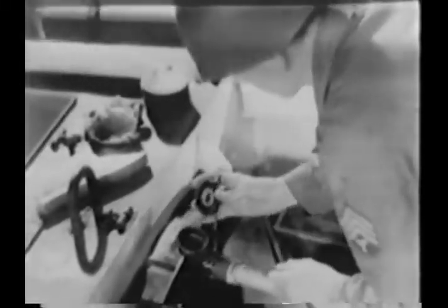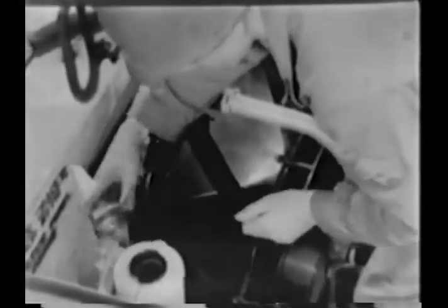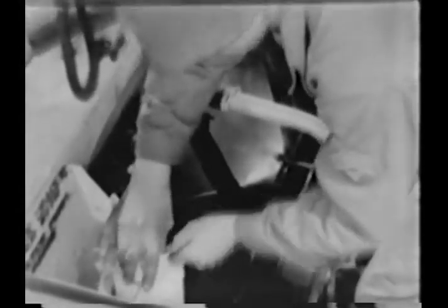Check the radiator too, and in cold climates, test the antifreeze. Be sure to replace the radiator and overflow caps tightly. The fan belt must be in good condition, with the proper deflection. Wiping the blades with an oily rag helps fight off corrosion.